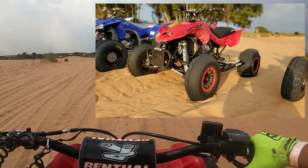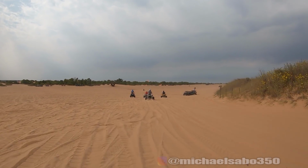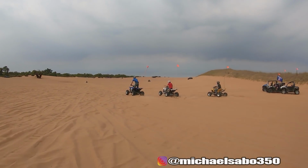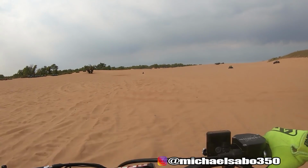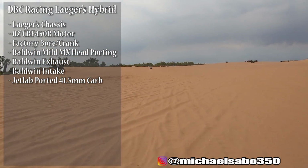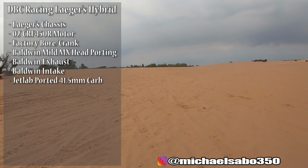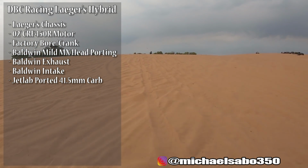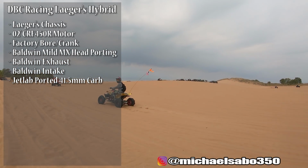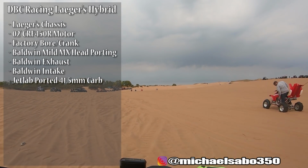For people that aren't familiar, Laegers is an aftermarket company that makes frames with 250R geometry, and it is built for a CRF450R dirt bike motor. So this one has a 2002 CRF450R motor in it. It was originally built by Baldwin Motorsports, so right now it has factory bore and crank. It does have mild head porting that was done by Baldwin, Baldwin exhaust, Baldwin intake. It has a Jet Lab ported carburetor with 41.5 millimeter.